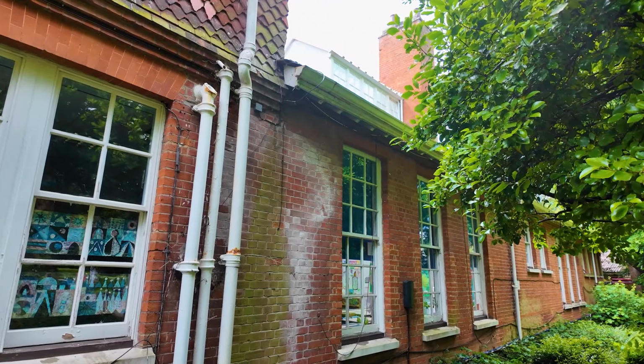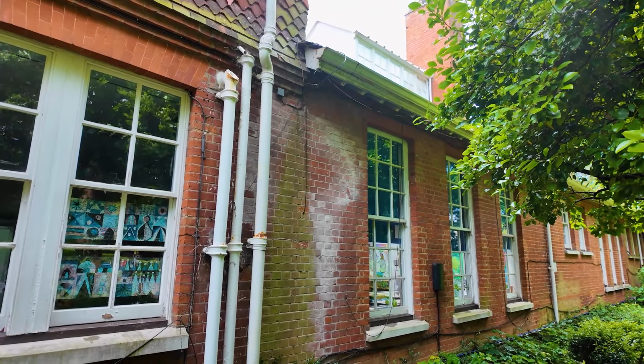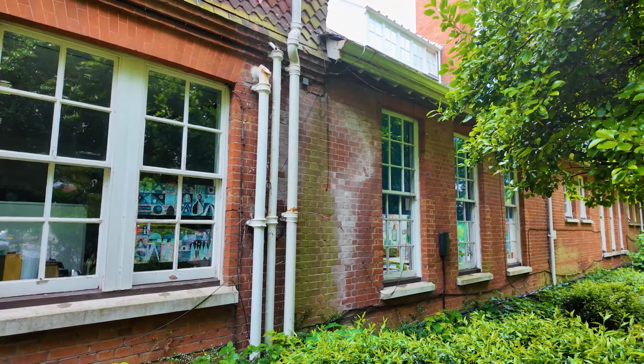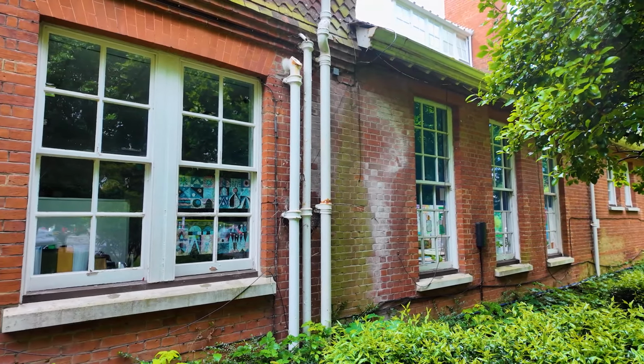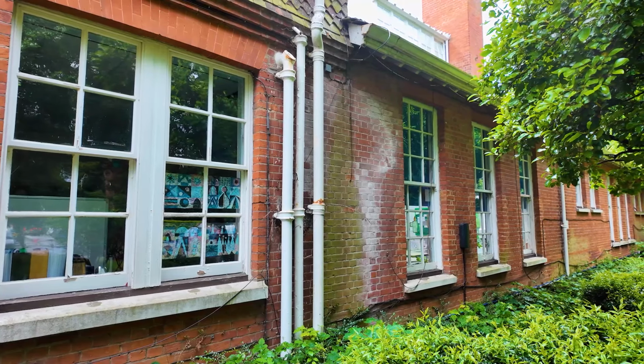I brought you here to show you this because it is a rather extreme example of the sort of thing that happens, but it could still be happening to a lesser degree, hopefully, on your property. So you can see the need to just walk around your building in the rain, grab an umbrella, and just have a look and see what's going on and look for those telltale signs.